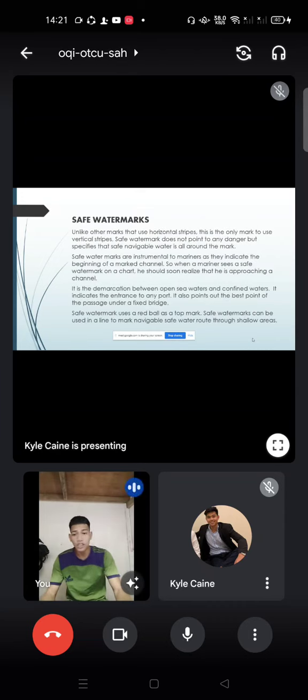The third is safe watermarks. Unlike other marks that use horizontal stripes, this is the only mark to use vertical stripes. A safe watermark does not point to any danger but it specifies that safe navigable water is all around the mark. Safe watermarks are instrumental to mariners as they indicate the beginning of a marked channel.